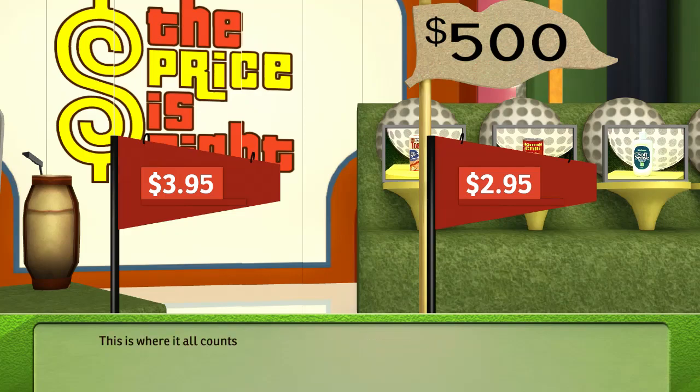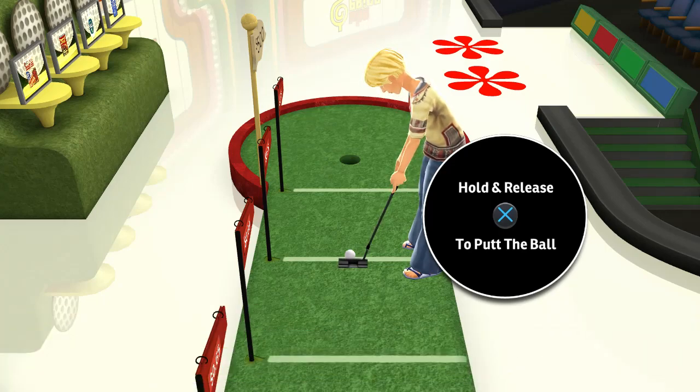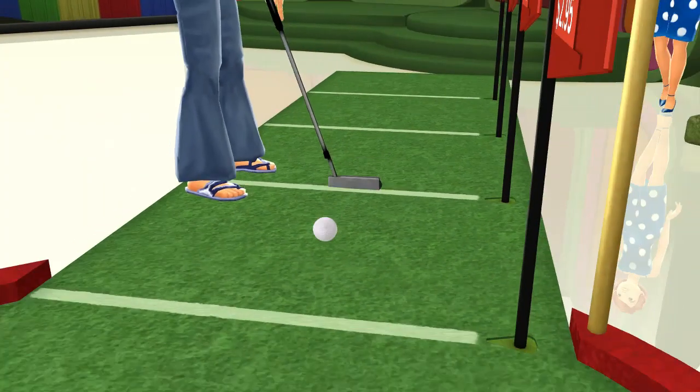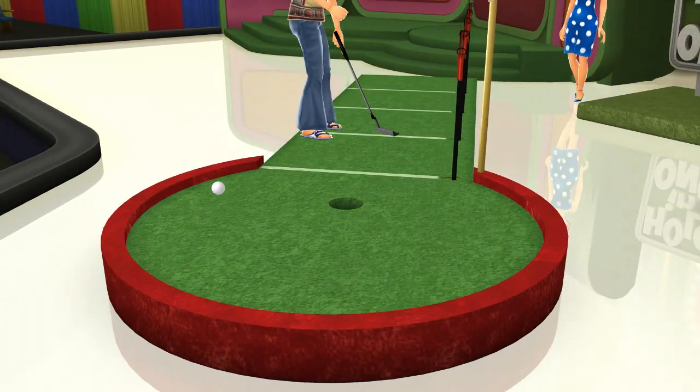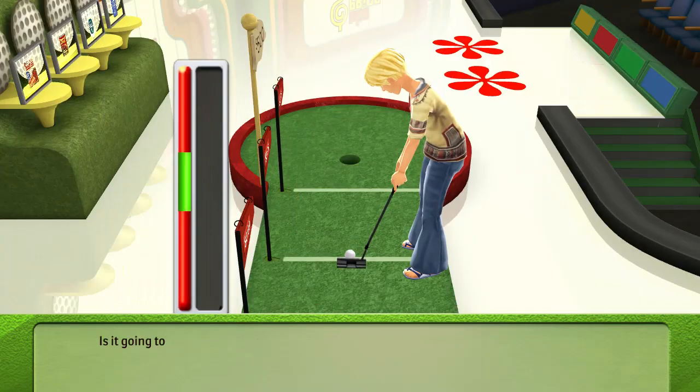This is where it all counts. If you sink, is it going to go in? Oh, it didn't go in. This is hole in one or two. This is your last chance to get it right. Good luck. Is it going to go in?